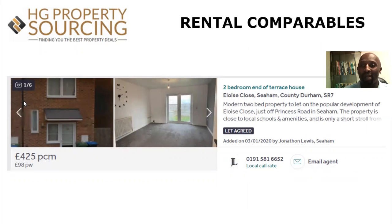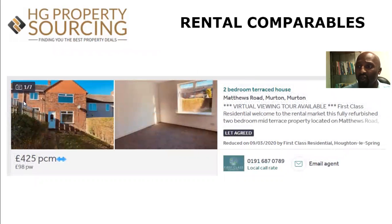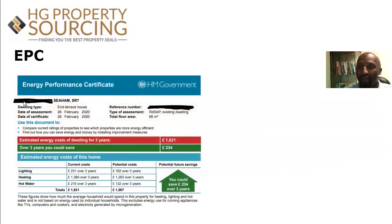Let's look at the rental comparables in that area. So we've got a rental comparable of, I've put it down as £450, but by the time I show you these, you'll be able to understand why I've valued it at £450. So this is £425 rent, let agreed. There's another one here that is let agreed at £500, and that was on the 26th of March 2020, so that's quite recent. Again, another one at £425 per month. That was available at a virtual viewing on the 9th of March 2020. So that gives you a rough idea. Roughly speaking, I would say 450 will put it in the right ballpark because it is in good condition.